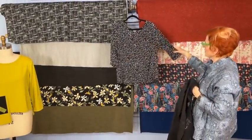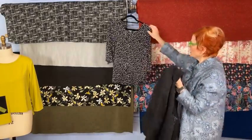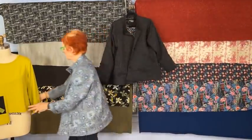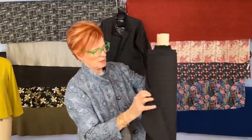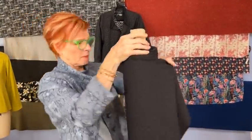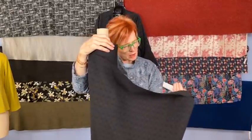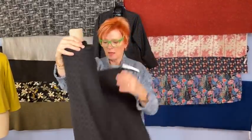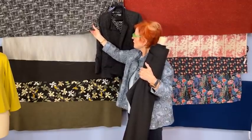She's wearing it over this swing tee in a nice black and white dotted knit. So I pulled together a black jacquard, very similar. There's lots of texture to it. So you can see that it's a dotted jacquard, about the same weight. It's all cotton, I believe. Yes, all cotton. It's a great weight for year-round. And then put that with this black and white knit jersey, and you have something very similar.